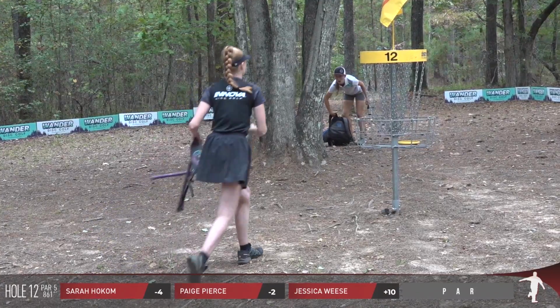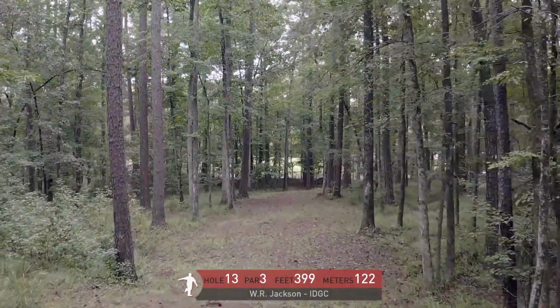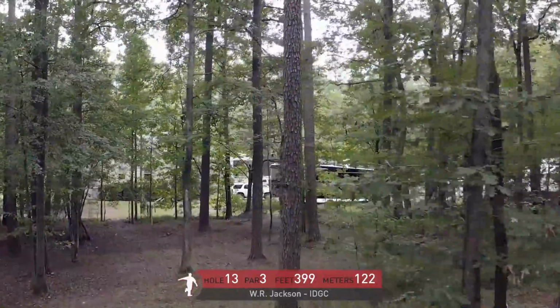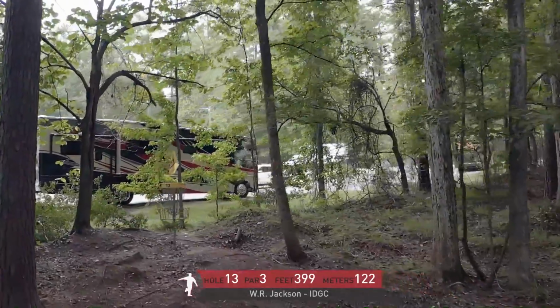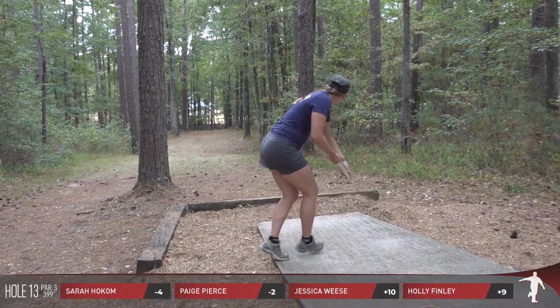I'm happy with a par here, although of course I'd love a birdie. There's nothing wrong with the 5. As we've said before, par is a great score out here on WR Jackson. On to hole 13. 399 feet, slightly downhill with a pretty narrow gap through most of the fairway, and then a severe right turn to an undulating green. This one is really tough to get to off the tee, and mostly we're trying to just get down the fairway and give ourselves an easy approach to par the hole.